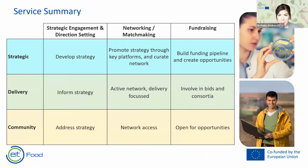So now, what about the services that these three partner categories involve? The strategic partners will develop the strategy, promote that strategy through key platforms, and curate the network. They will build a funding pipeline and create opportunities.